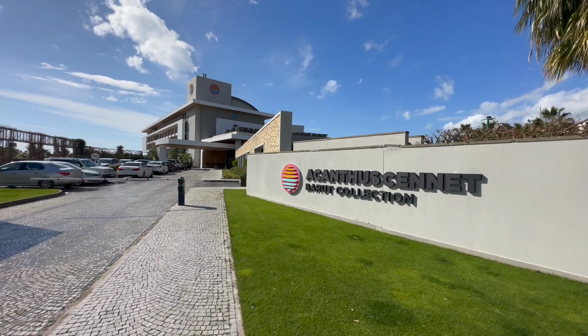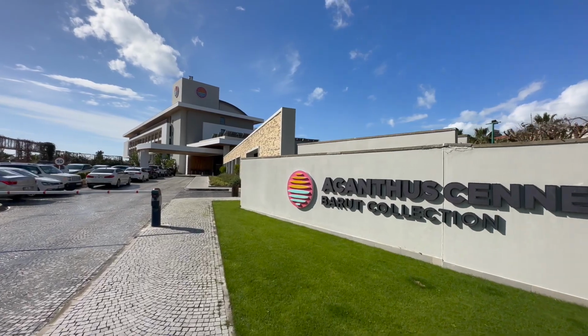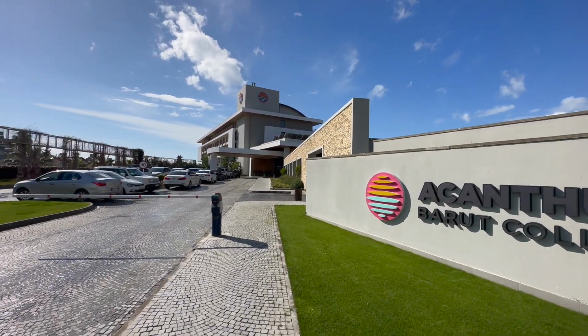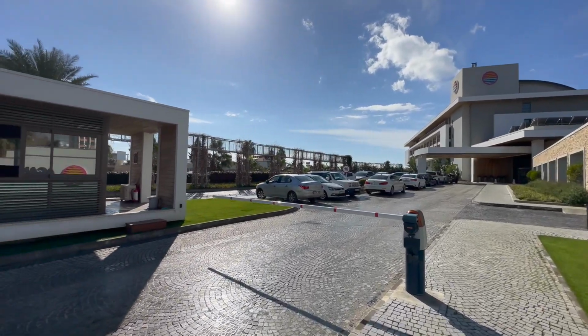Hi everybody. So it's just past dinner, so we're just starting with a quick tour of the Acanthus Cennet. So this is your walkway in. You've got security to your left hand side.